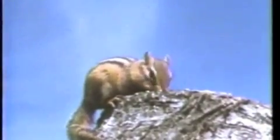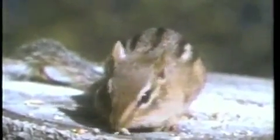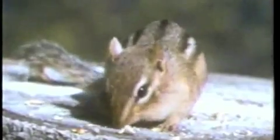Chipmunks are the smallest members of the squirrel family. They're found in most parts of North America and Asia. Fallen logs, tree stumps, piles of brush or rock provide good homes.